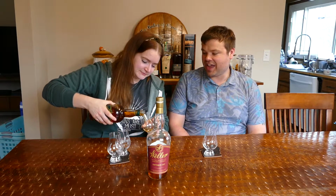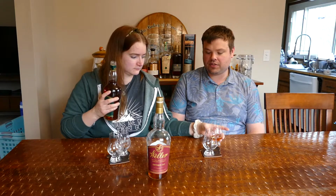Absolutely. Should we get started with the Special Reserve? Yes, absolutely. Did you want to tell them how we got this bottle? We were in Kentucky, and we went to Buffalo Trace, and this was the bottle that they happened to have. So we got it for $30 at the distillery.